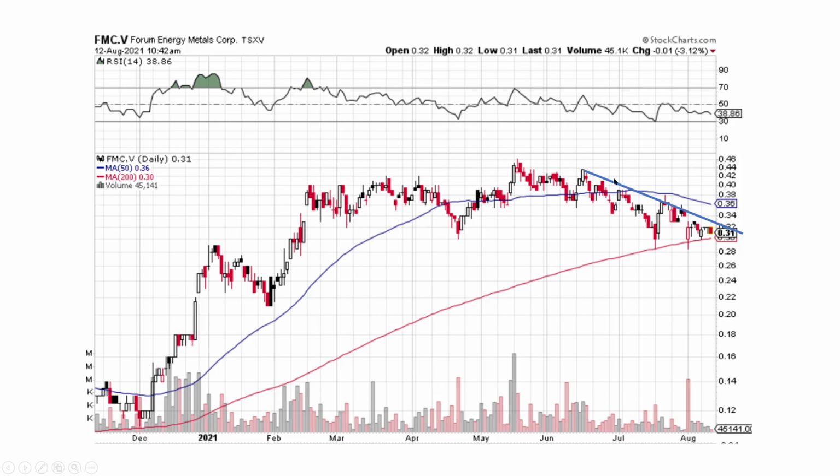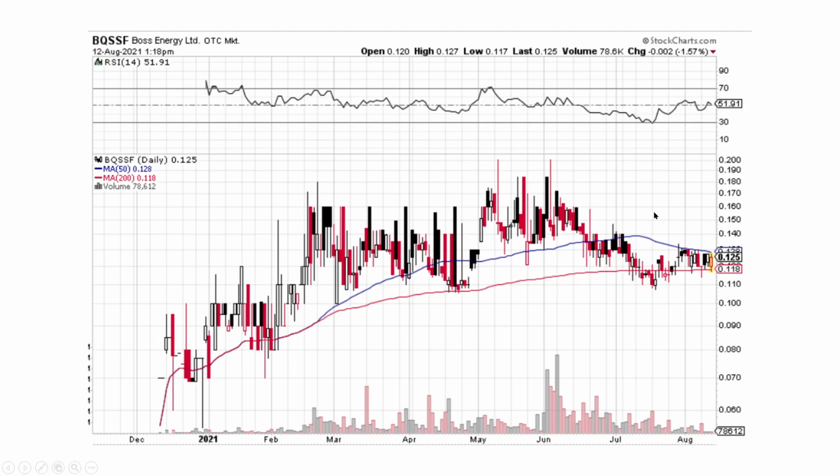Forum Energy Metals, again, we're in this pullback mode still, but the lows are ceasing to exist, hopefully. So we'll see if this holds. If it drops below about 30 cents here, we could see a move lower. Boss Energy, it's also doing the consolidation. It looks like its overall day-to-day volatility is really cleaned up, like it's growing up, and the volume's starting to kick in a little bit more, where it's really starting to get a cleaner pattern over here.